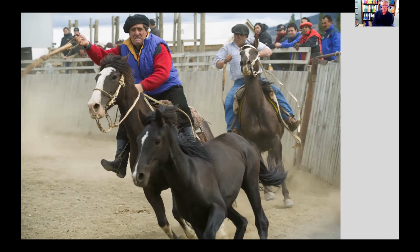I was just trying to capture the action and the men as they really went about it, trying to round up these horses. They were actually pretty hopeless at what they were doing, but it made for some good photography and also a great spectacle.